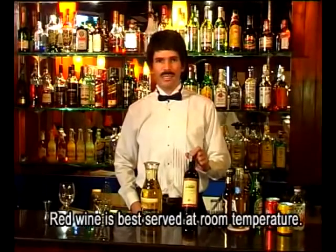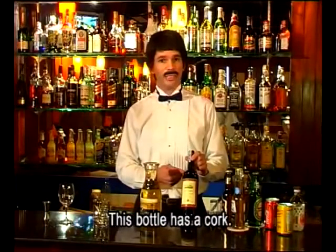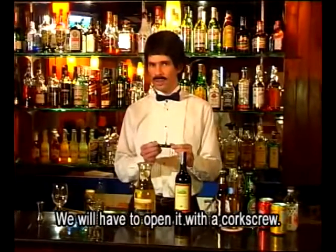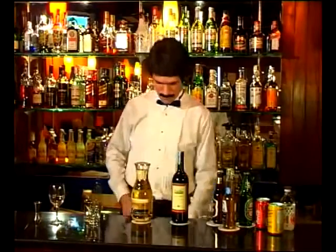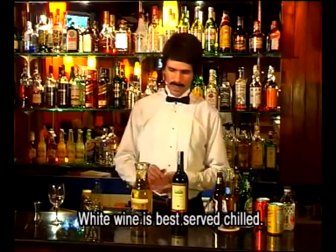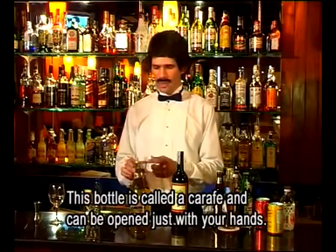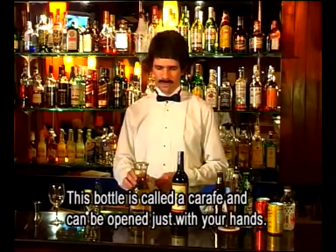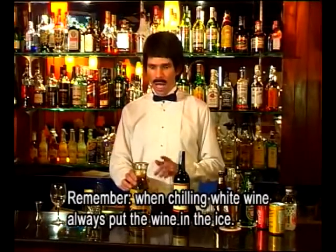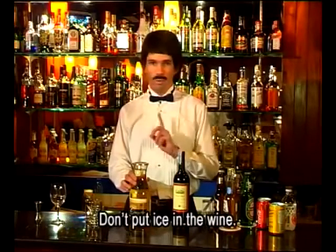Red wine is best served at room temperature. This bottle has a cork. We will have to open it with a corkscrew. White wine is best served chilled. This bottle is called a carafe and can be opened just with your hands. Remember, when chilling white wine, always put the wine in the ice. Don't put ice in the wine.